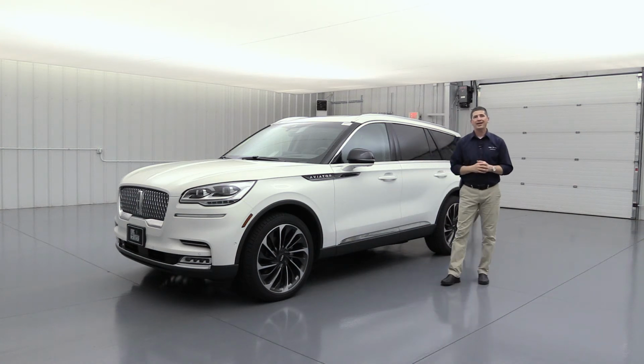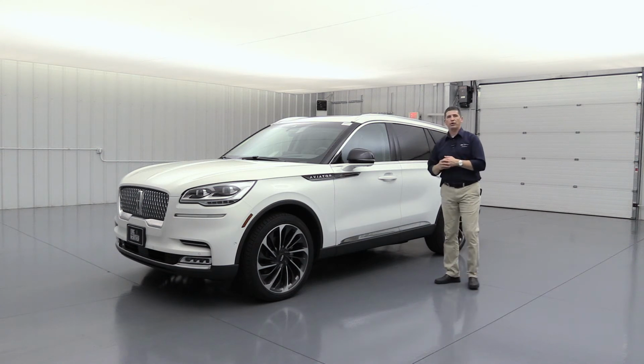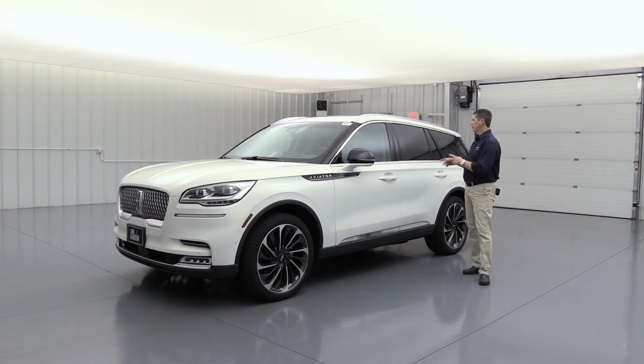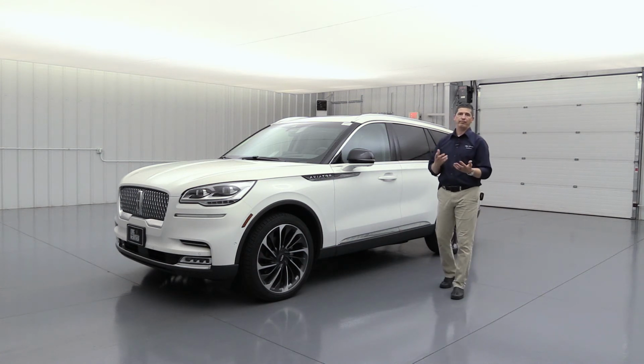First one to talk about is your all-weather mats. So you're going to get those carpeted mats we talked about. You can also get the all-weather mats. They go on the footwells in the front seat as well as the footwells in the second row seats, being able to keep those clean from any mud, rain, that kind of thing.